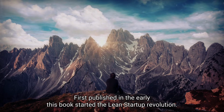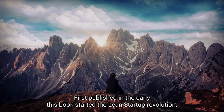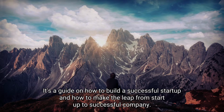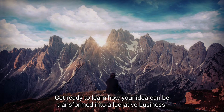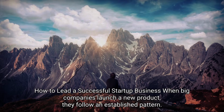First published in the early 2000s, this book started the lean startup revolution. It's a guide on how to build a successful startup and how to make the leap from startup to successful company. Get ready to learn how your idea can be transformed into a lucrative business. How to lead a successful startup business.